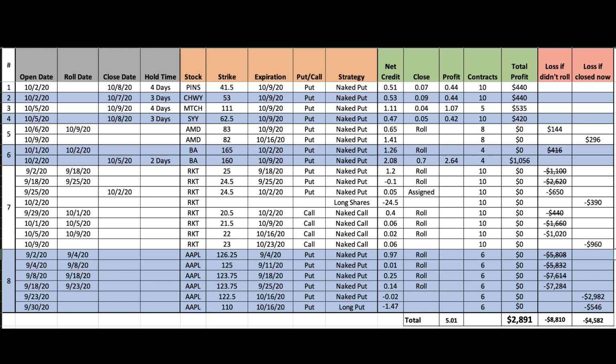The next one is AMD. I got in it on October 6th, expiring that week. I sold the 83 strike and got a credit of 65 cents. I went ahead and rolled that trade, even though I could have closed it out for a profit. I could have closed it and made $144 at the time, but I decided to go ahead and roll it to get more credit. So I rolled it to this week down to the 82 strike and got another credit of $1.41. And you can see if I would have closed it on Friday, I could have closed it for $296 profit.